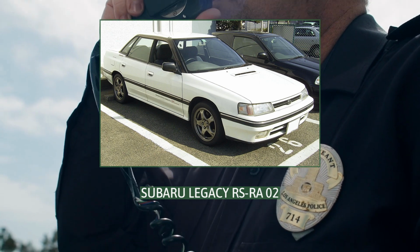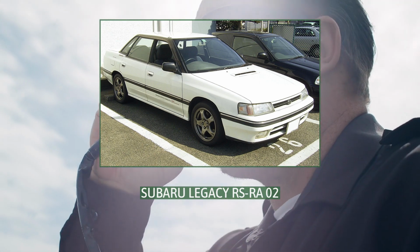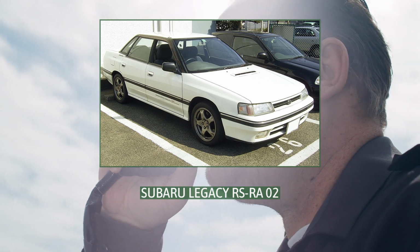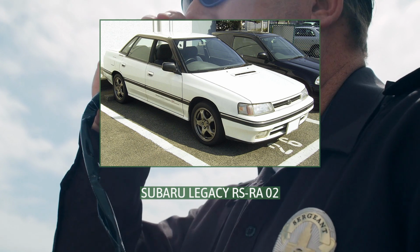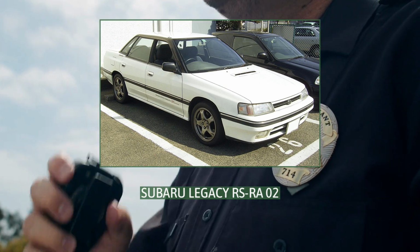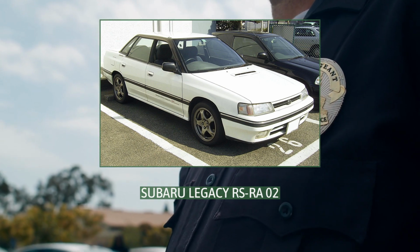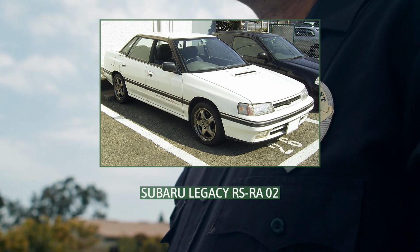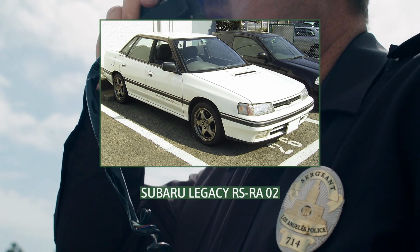All Legacy wagons sold in Europe came with rear seat headrests and 3-point outboard position lap and shoulder belts as standard equipment, whereas rear headrests were available on upper trim levels elsewhere. All international Legacy, except the US, had front seat adjustable anchor shoulder belts.